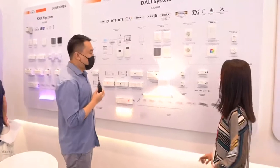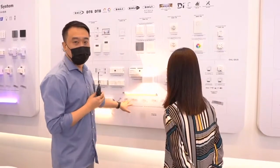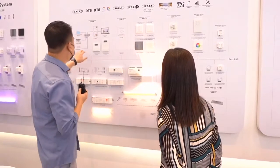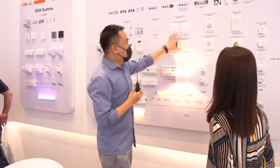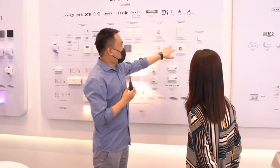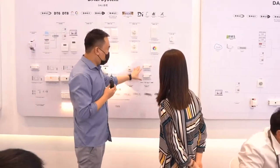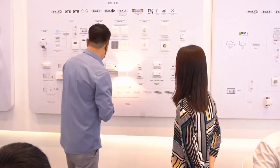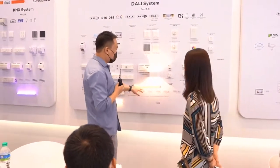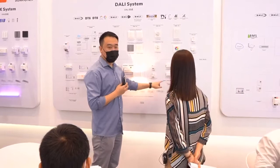Many other manufacturers may present DALI drivers, but we have a complete DALI system. For instance, we have bus power supply, main controllers, different types of keypads, rotary keypads, and a color-changing control user interface. Something interesting is we have a wireless DALI system called DALI Plus, and we are one of the first manufacturers making wireless DALI solutions, full range. You also see a lot of DT6 and DT8, but our products cover DT5, DT7, and wireless DALI.